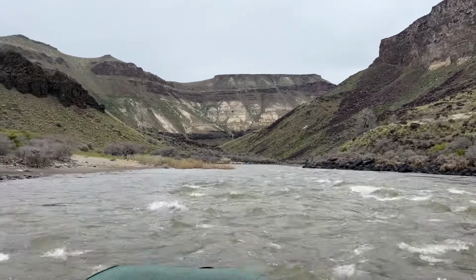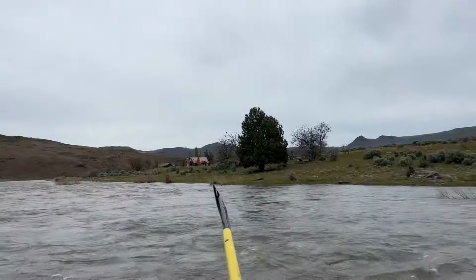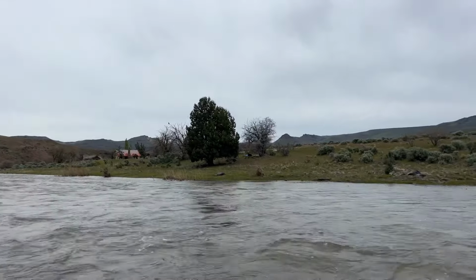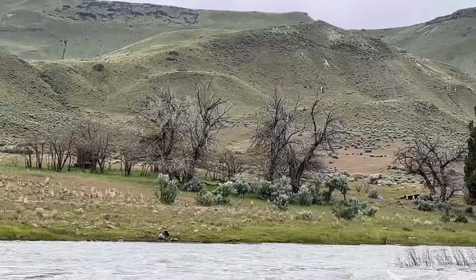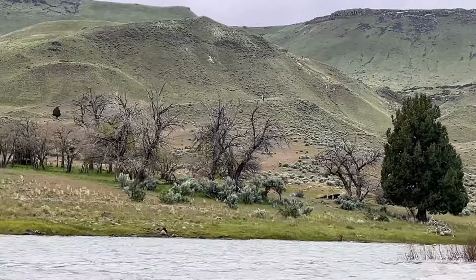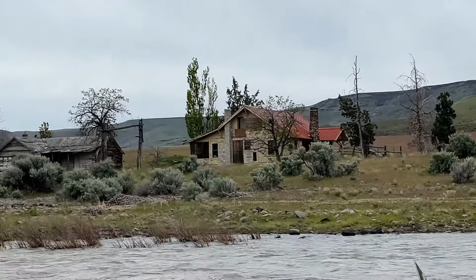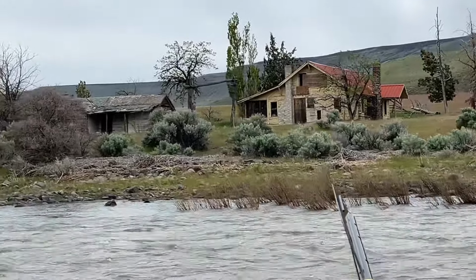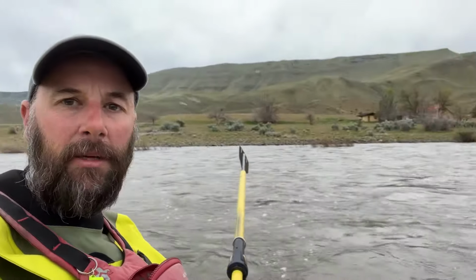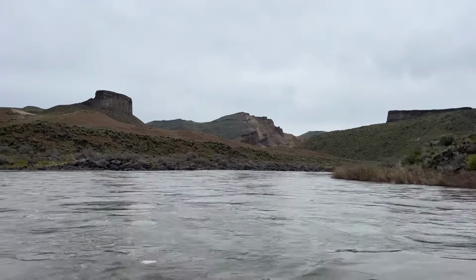Big waves. In the big open area, old farmhouse down there. This guy's running at the ducky. He's bold. Osprey in that tree. There's the old farmhouse. I guess that was called the Hole in the Ground Ranch. So, pretty appropriate. It's a big hole in the ground out here. Devil's Tower. And kind of one last canyon down here.